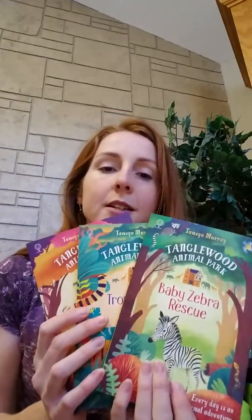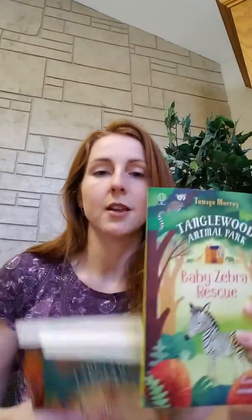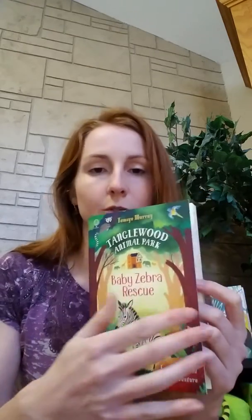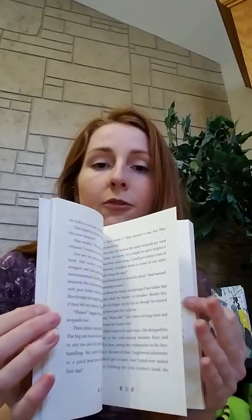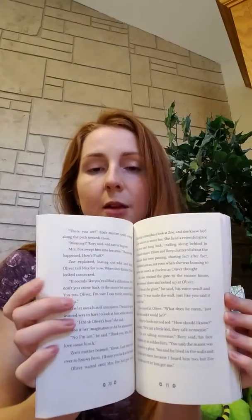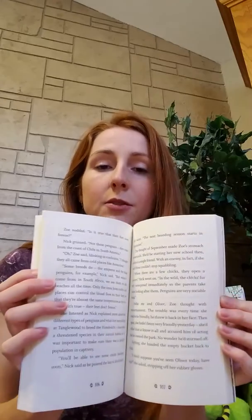Tanglewood Animal Park is another one we've been really enjoying. It's for 8 and up, but if you have an animal lover, boy or girl, they're going to love this. Zoe and her family bought the zoo, and they are trying to update it and get new animals, and Zoe is involved in all of this, and she gets to go in and see all the animals and help take care of them. There's also another boy, Oliver, who lives at the zoo also, and so it's great for boys and girls that love animals.